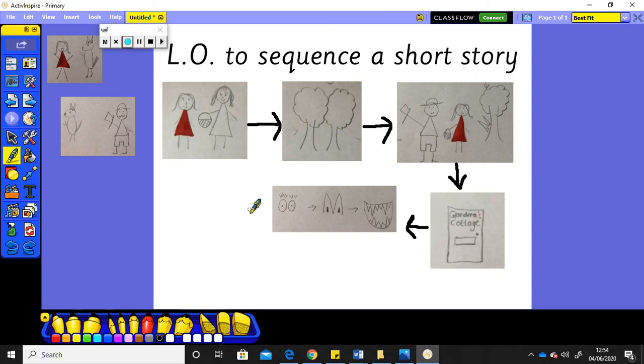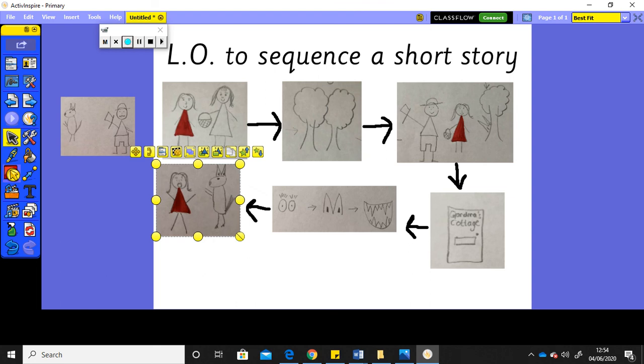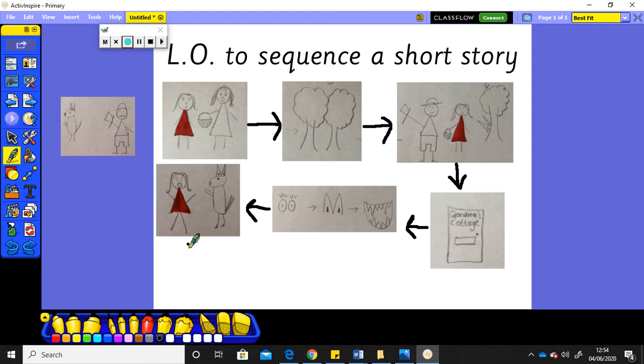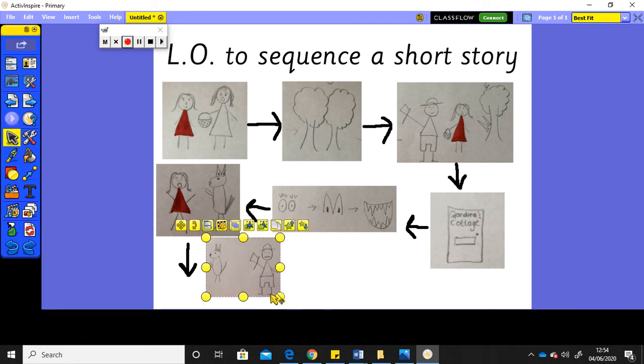And then, who jumps out of bed but the big bad wolf ready to eat Little Red Riding Hood? So here is a picture of the big bad wolf. And Little Red Riding Hood looks like she's screaming, "Help!" And luckily, in comes the woodcutter to save the day and rescue Little Red Riding Hood, chasing away the big bad wolf and waving his axe in the air. So I've put all the pictures in the right order, so that means I have sequenced the story. It's in the right order now.